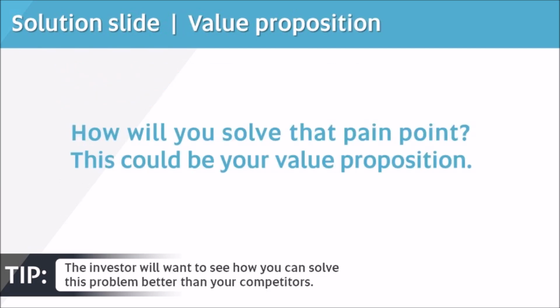Now, solution slide. Here's where your value proposition comes into play. We talked a few minutes ago about using your slogan or an adaptation of that for your title slide, but the value proposition is a bit different. The value proposition is probably the number one statement that determines whether people will bother learning more about your company, because if your solution doesn't matter to them, then they don't care.